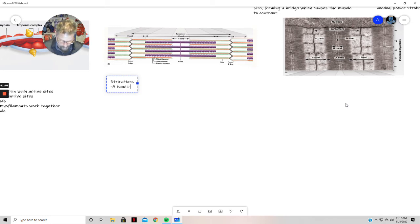Okay, the A bands. These are obviously your dark bands. This is the section of the muscle where you're going to have both filaments, which gives it that dark look. Because it's thick. In other words, light doesn't get through. It's just thick stuff. Okay, that's the A bands.